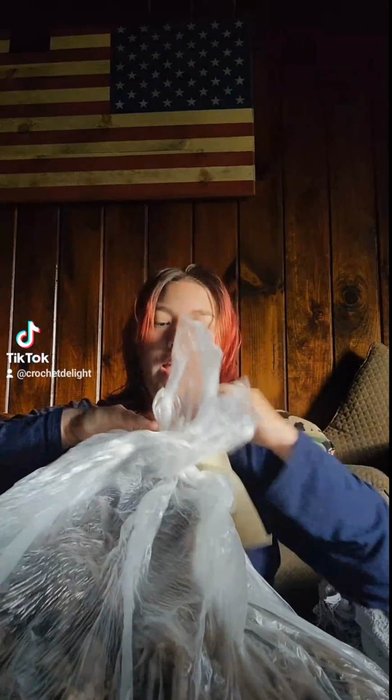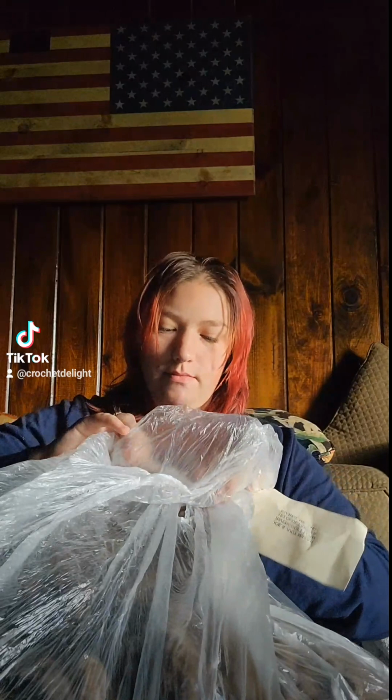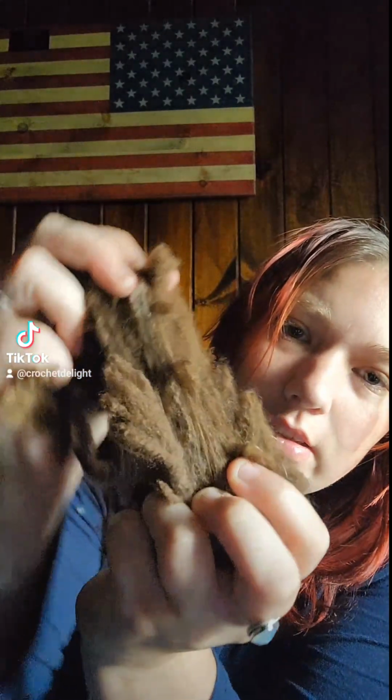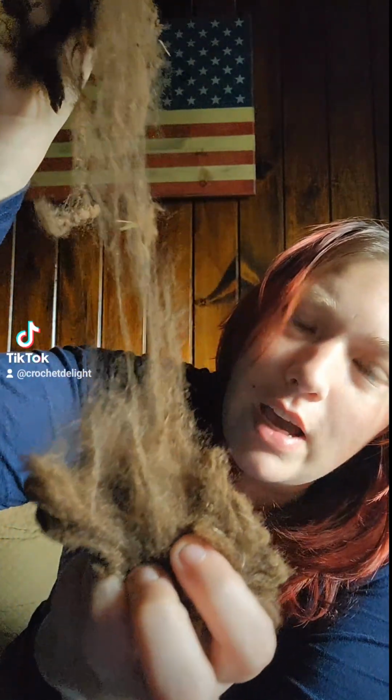And let's see if I can undo my own knot. Can I undo my own knot? I can't undo their knot, but let me pull out a little bit of this fleece. It's still in its bag, but look at this. Look how easily and beautifully that drafted, that pull.